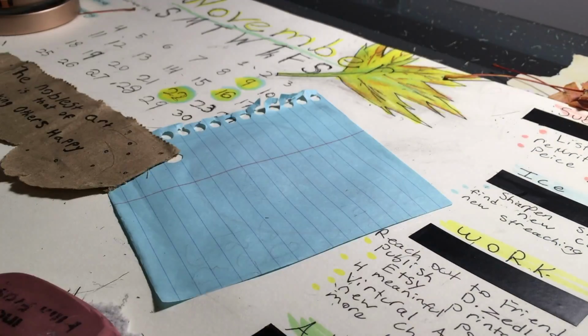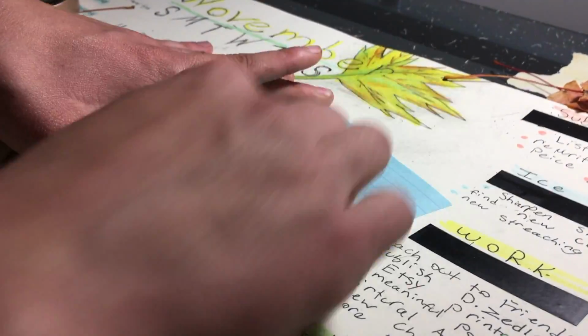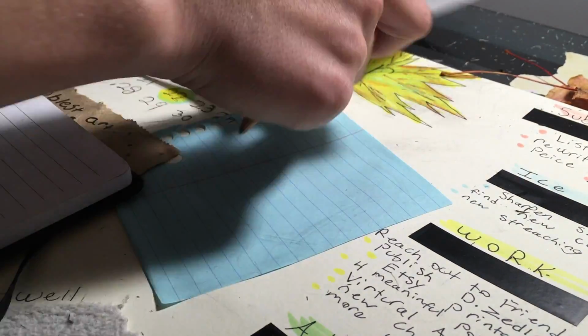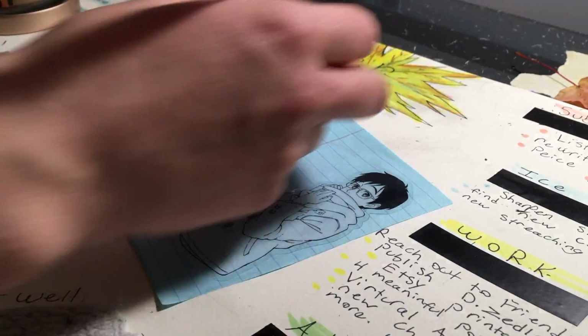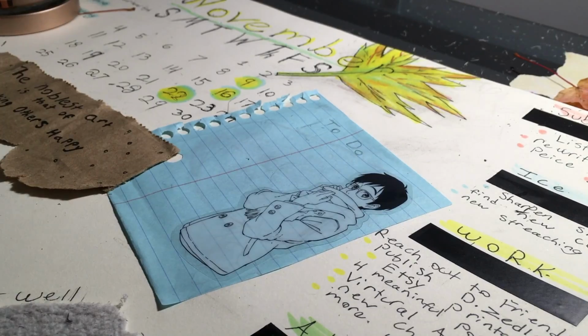So I put down this piece of lined paper, put a Yuri on Ice sticker on it, and decided that I wanted to make it a list of traits that I want to have. It took me a while to figure out exactly what I wanted to put on this though, but as I'm focusing on self-improvement, I decided that this was the right thing to do.